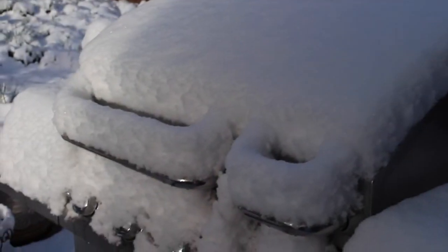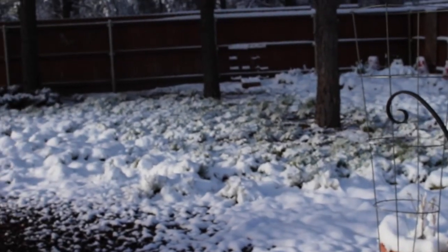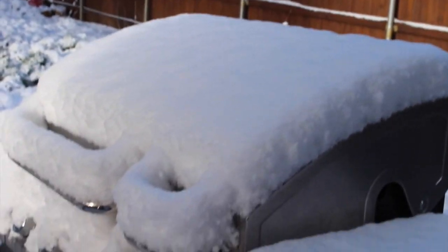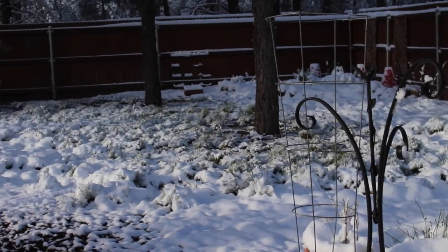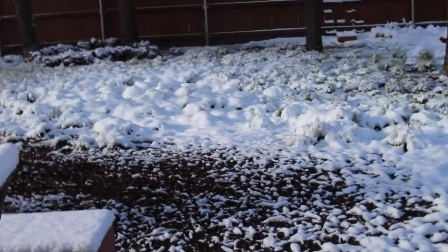Here we are on Saturday, May 9th, and as you can see, we got several inches of snow last night, and the yard looks so funny. Usually it's really smooth looking when snow falls, and it's real bumpy and clumpy out there, and that's because we already have grass, forest grass growing that grows in clumps.